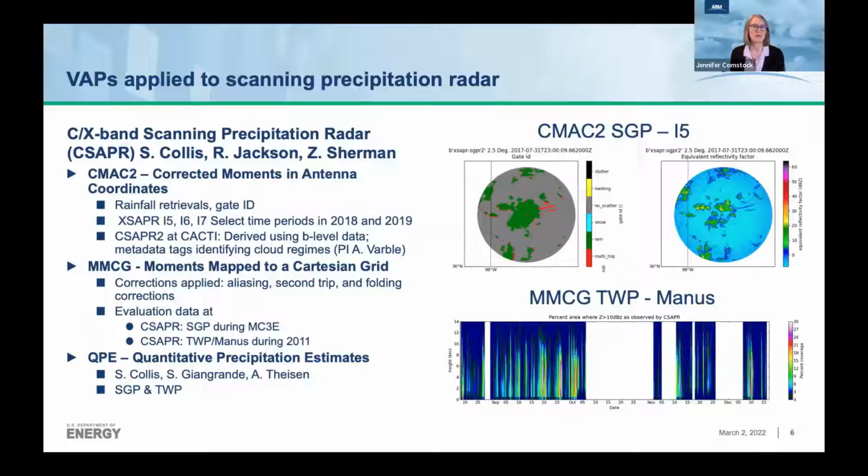And that has been derived with the calibrated B1 level data. And also with the CACTI data set, we have some metadata tags that identify cloud regimes for those cases. And those were tags that were developed by the PI Adam Varble. And you can find those in the data discovery tool. We also have some short time periods of moments mapped to a Cartesian grid, MMCG products, at SGP and TWP. And these corrections apply aliasing, second trip, and folding corrections to those data as well.